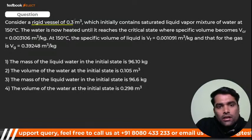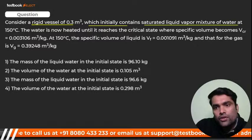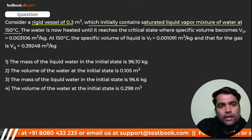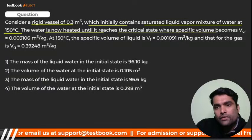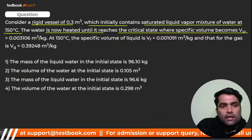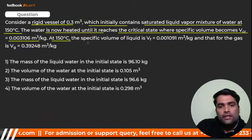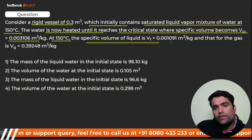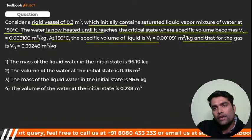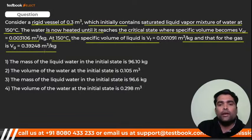Consider a rigid vessel of 0.3 meter cube, which initially contains saturated liquid vapor mixture of water at 150 degrees centigrade. The water is now heated until it reaches the critical state where specific volume becomes VCR, and at 150 degrees centigrade the specific volume of liquid is Vf, that is equal to 0.001091 meter cube per kg, and that for the gas is Vg, that is 0.39248 meter cube per kg.